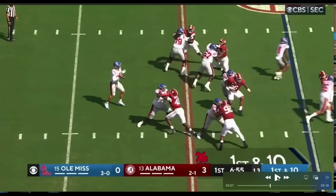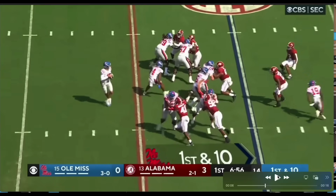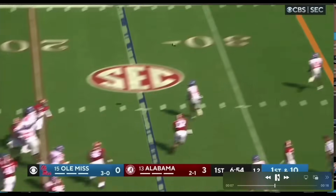Part of what gets him open too is the back is checking. The coverage is up anyway, but he's checking initially. It's almost like a delayed release because he's checking on protection. Linebackers aren't coming, so now I'm out. And the reason you do that, now you've got to go cover him here. And so it helps to make sure somebody's up.